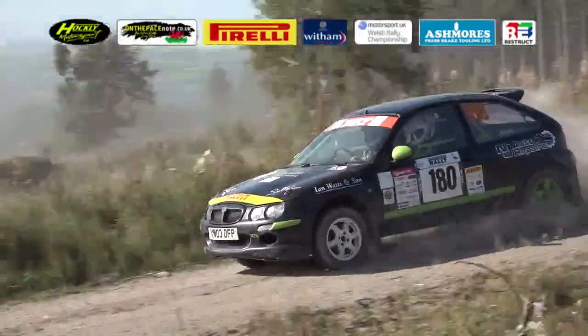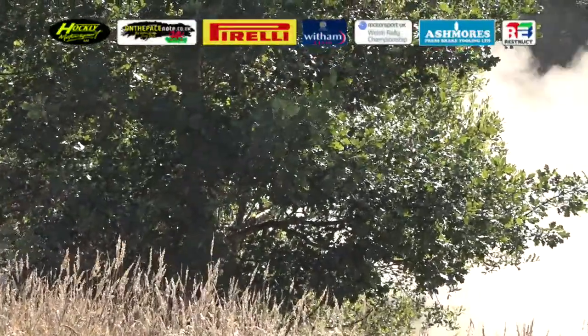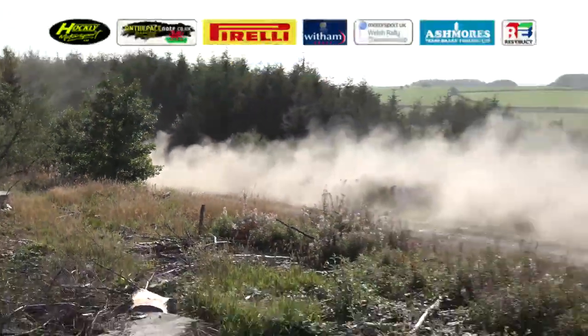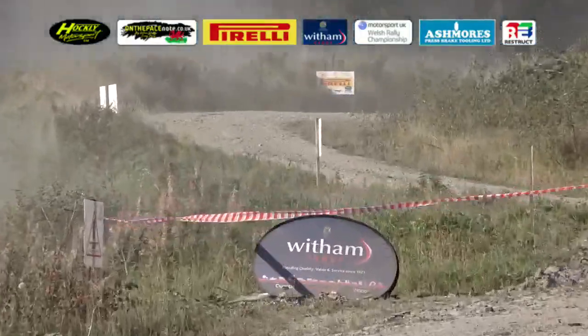So next up, Luke Watts and Matt Rogers in the MG ZR, a 1400 class car, running car 180 today.